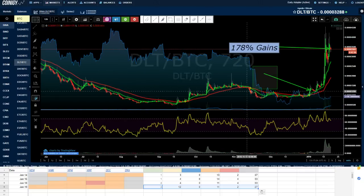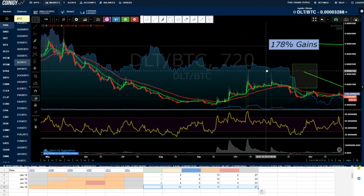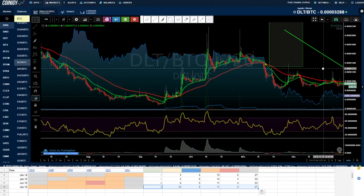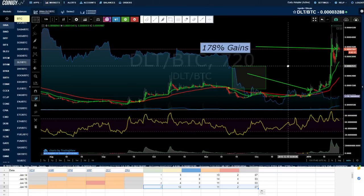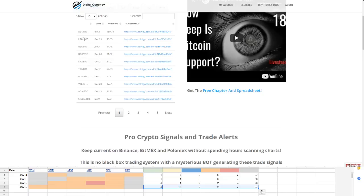So we have a whole bunch more alerts that are in this formation here just before the buy. And that's where the key is right now, is to be finding these markets that are making the potential 1, 2, 3 bottom formation and getting positioned in them with a little bit. And then as it's proving you correct, to add on more to the trade so that you're bigger when you're winning. So that's our trade on DLT.